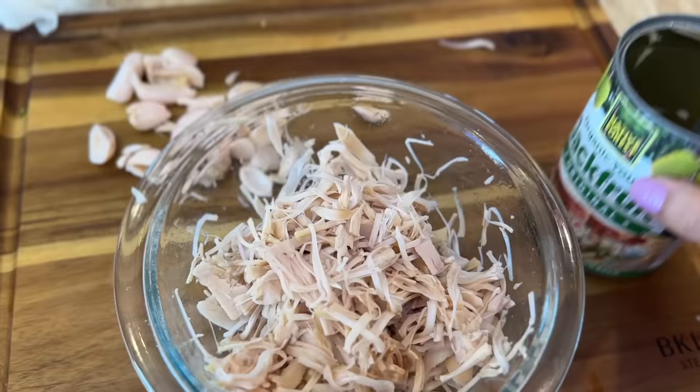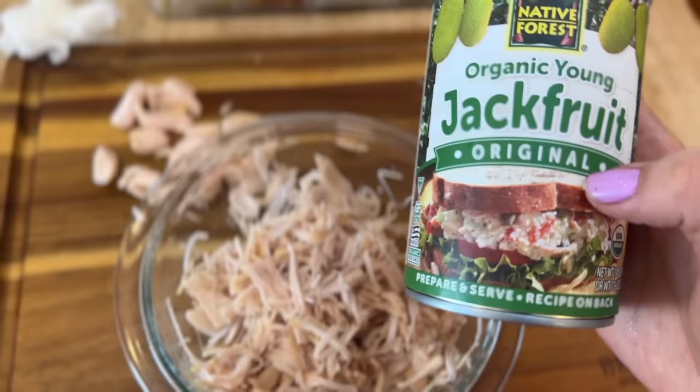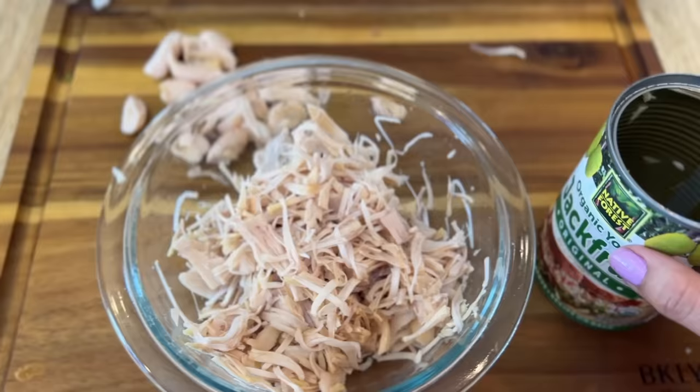And you just wanna make sure that you're getting young jackfruit, because then it's not gonna be the sweet, fruity flavored jackfruit. You just want it to be the young green jackfruit. That way it can take on the flavor that you're trying to give it.